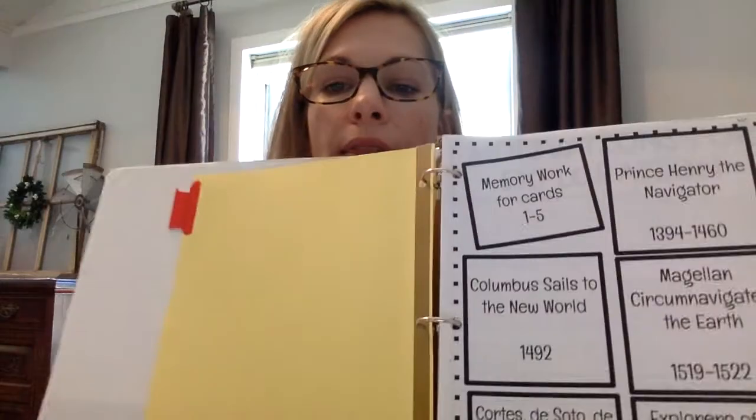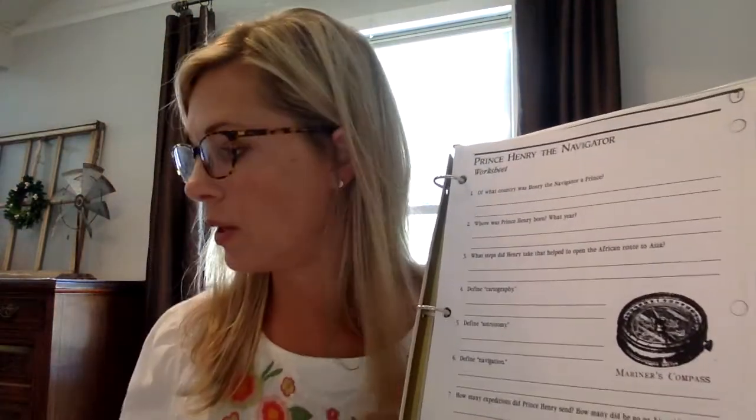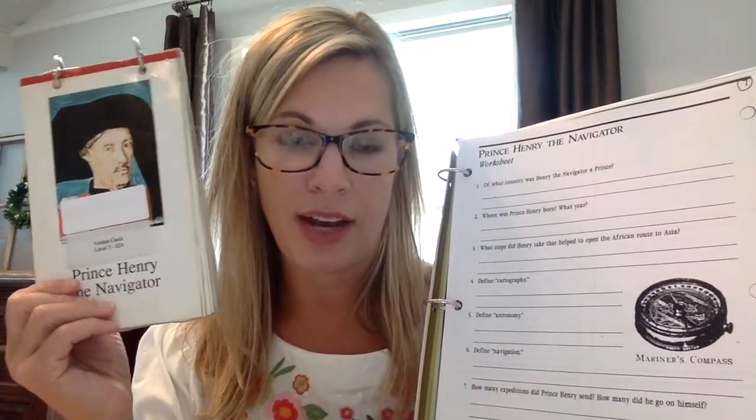I have all the memory work right there in the front page too. Okay. But page 7, I'll flip to it. And here are their Veritas questions that go along with Prince Henry the Navigator. Every question can be answered using this card. They'll find the answers on the card. These Veritas questions, always assigned on satellite day 1, are to be done in cursive and a complete sentence. So whenever I'm checking these, I'm looking for capital letters, end marks, I'm looking for beautiful cursive.